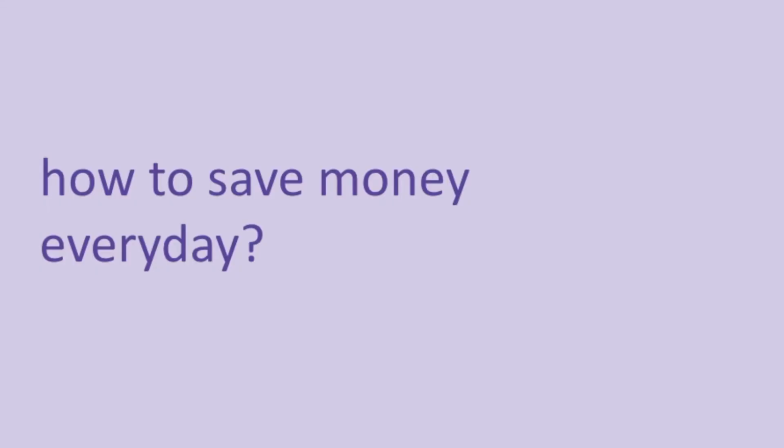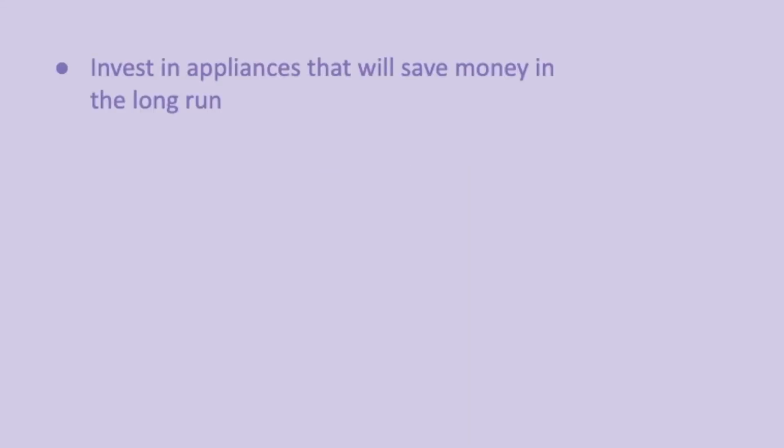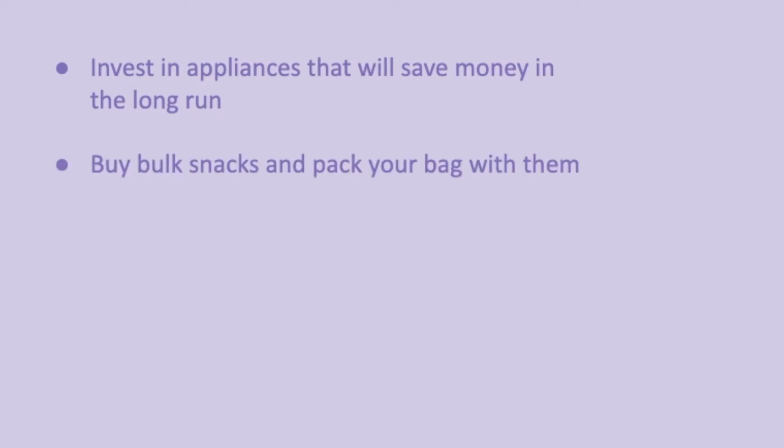Now let's talk about some simple ways you can save money every day as a university student. So how can you save money on essential purchases? Invest in appliances that will save you money in the long run, like a coffee maker. Buy snacks in bulk and fill your school bag with them. You won't have to buy anything during the day, so you'll save time and money.